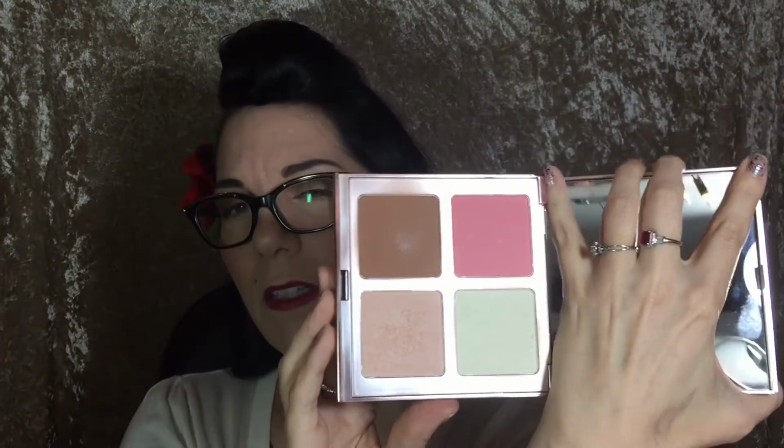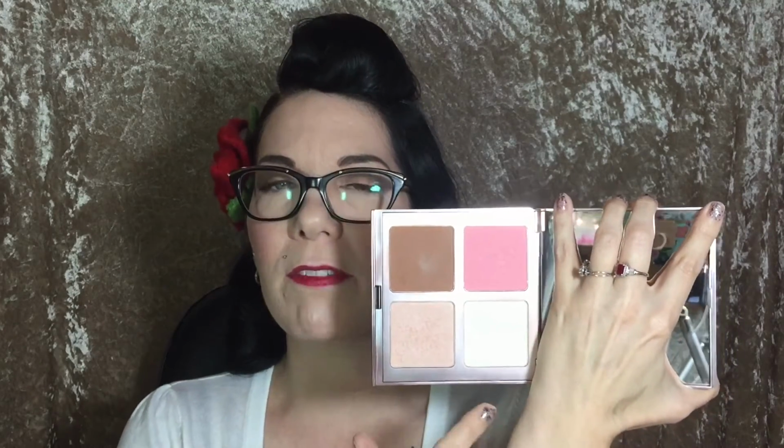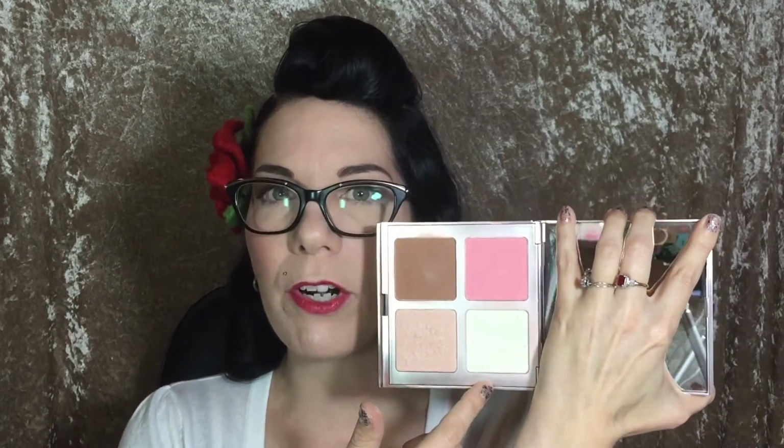this became a holy grail. And that is the Je ne sais quoi face palette. And I hauled this a while ago, and I can link that video down below. There are a lot of face palettes out there that have a highlighter, bronzer, and blush, but none of them have a translucent powder. So hello, yay. This will be something that is like a Spoonie favorite, just a daily favorite.